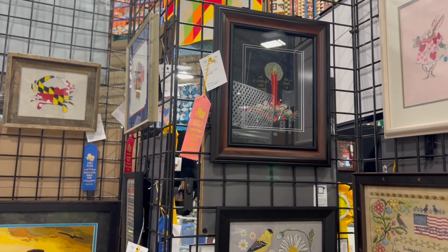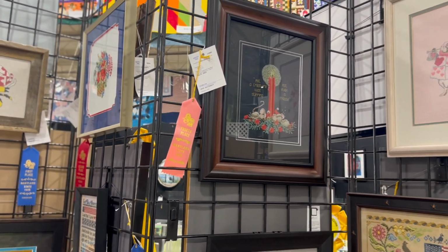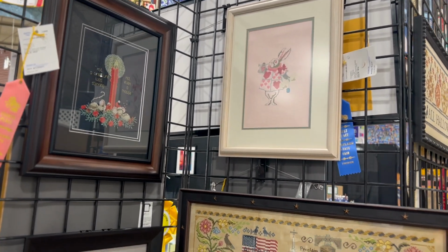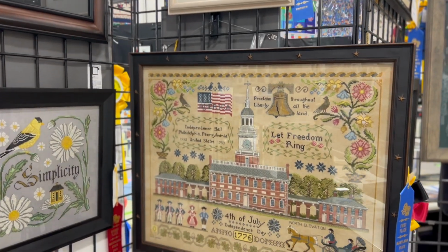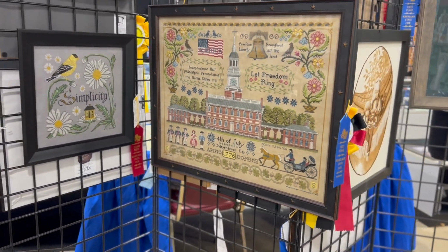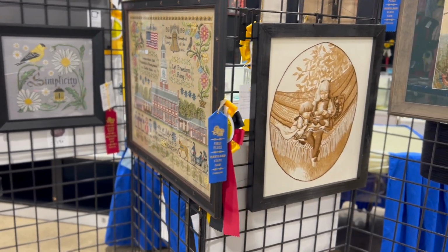Up here is Christmas, Not Even a Mouse, not a creature is stirring, not even a mouse. And then there is from Alice in Wonderland, the rabbit. We're late for a very important date. Let Freedom Ring, Independence Hall, 4th of July. Sampler, it looks like that got the Presidential Award as well as first place in its category. Beautiful, the frame is beautiful with the stars.